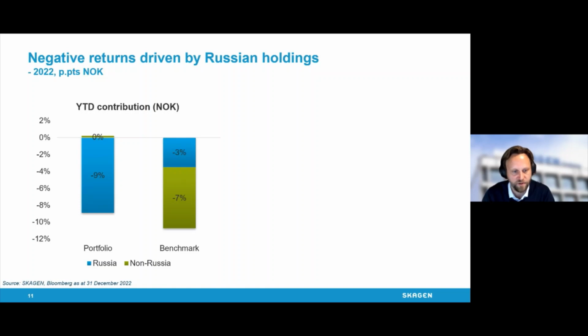And actually what you can see is that during the course of the year, the entirety of our negative absolute return in 2022 was the markdown of our Russian holdings, which accounted for roughly 9.5% of the portfolio at the start of the year. As you can see in the blue, that is a significantly larger drawdown or portfolio impact than it was on the benchmark, which was just under a 3.5 percentage point impact. What it does mean, however, is that our non-Russian holdings on a relative basis did very, very well, delivering a slight positive return, whereas the residual benchmark was down 7%.